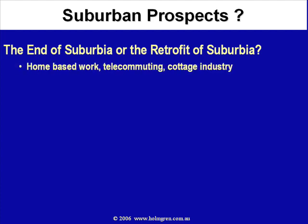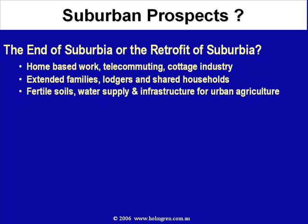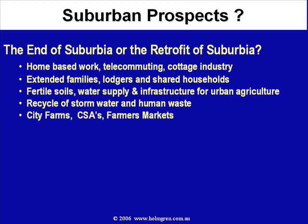Home-based work, telecommuting, cottage industries, extended families, lodges and shared households. The fertile soils, water supply and infrastructure for urban agriculture. Our Australian cities are capable of producing excess perishable food production, more than they need to consume. There's plenty of evidence that that is possible. The possibility to recycle stormwater and human waste. City farms, CSAs, farmers markets.